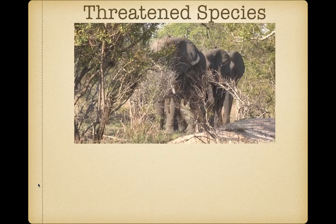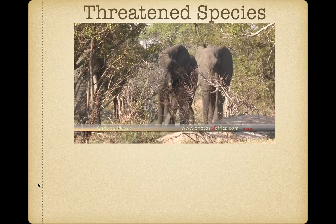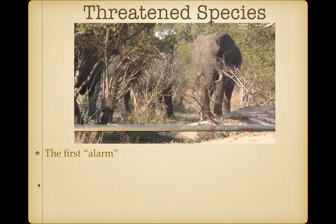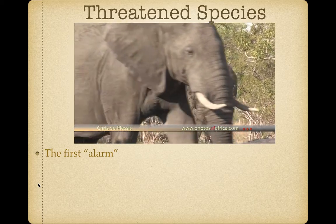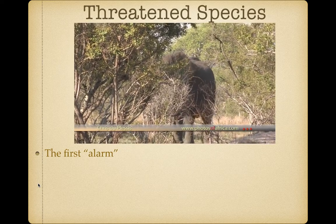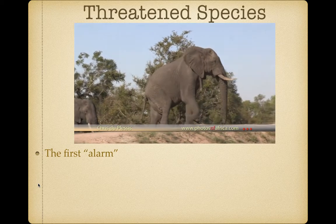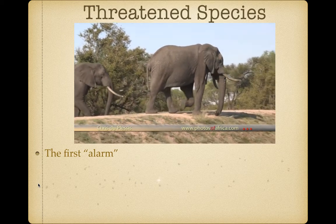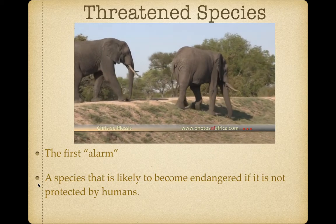The first earth alarm is what's called a threatened species, such as these elephants that you're seeing in the video here. These are an example of a threatened species. It's the first alarm. This is when the animals start to decline in population and scientists start to wonder what's going on and they start to research it. Usually this happens when the animal still has quite a few members of the population left, but it's the first alarm that gives scientists a heads up that says, hey, something's wrong here. So it's a species that's likely to become endangered if it's not protected by humans.